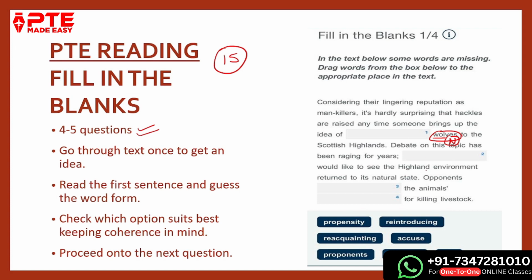Dash would like to see the highland environment. Dash would like to see. Who would like to see? Activists or proponents. Basically, here we can talk about proponents. Proponents would like to see the highland environment return to its natural state. We simply need to focus on the coherence and the word form, and on the basis of that, we'll definitely get the correct answers. Now, once the first question is done, proceed on to the next question.